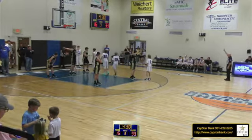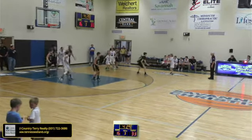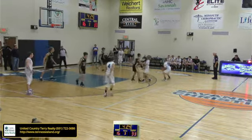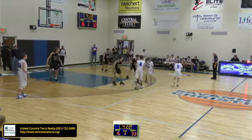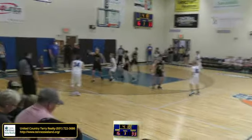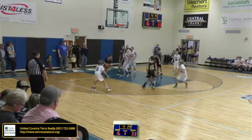The inbounds. Engel here. Engel will go to Neil, who will give it to Alexander. Alexander will go to Browder. Browder gets a screen from Alexander. Back to Alexander. Alexander with it now. He will cross over. Alexander drives in. Over to Engel. Engel drives inside. Layup. No good. Van Fleet the rebound.